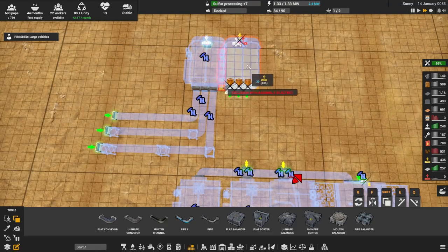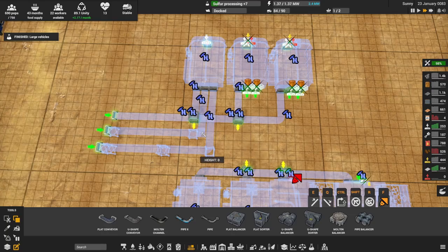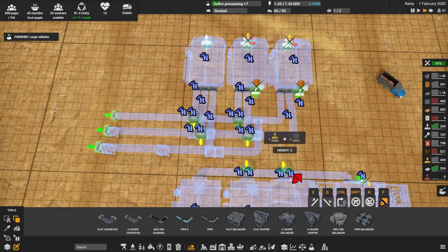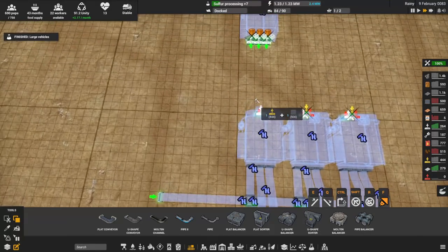And we need to make three of these. Well, we don't need to, but that's how many I want. I want to make three. That's just, I feel that's a good number. And here. And the top one, just go one up. Look at that. That's crisp. That is crisp designs as always.